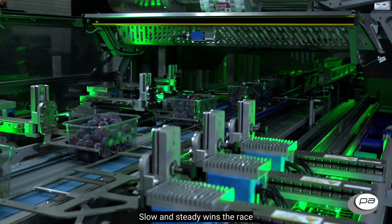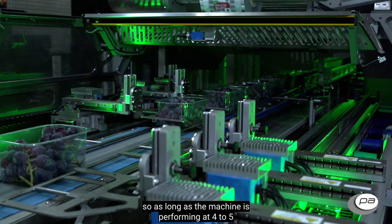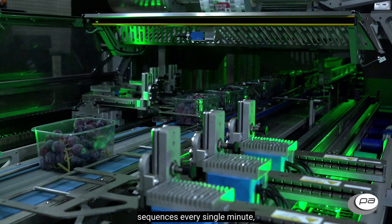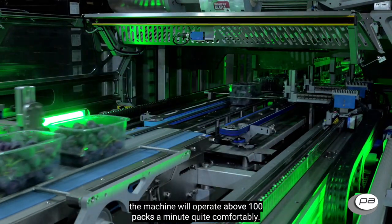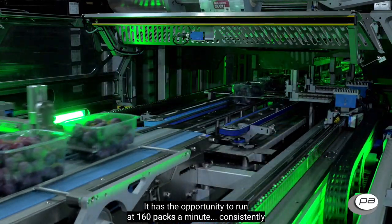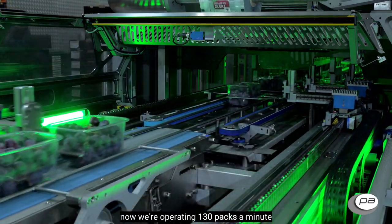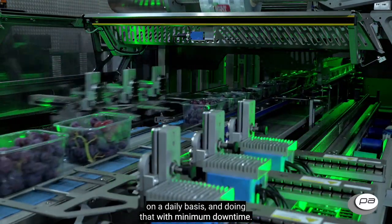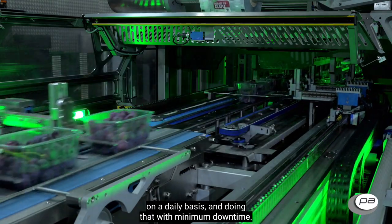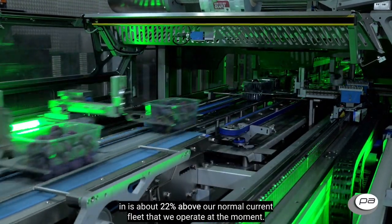Slow and steady wins the race, so as long as the machine is performing at 4 to 5 sequences every single minute, the machine will operate above 100 packs a minute quite comfortably. It has the opportunity to run at 160 packs a minute. Consistently now we're operating 130 packs a minute on a daily basis and doing that with minimum downtime, so the performance that we are seeing is about 22% above our normal current fleet that we operate at the moment.